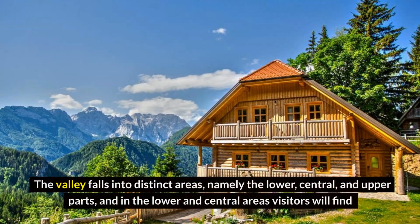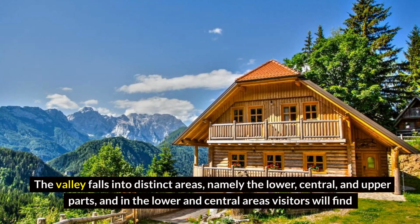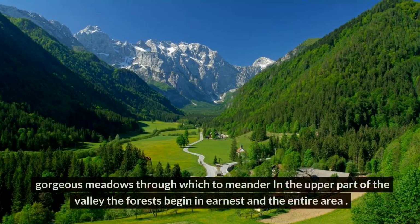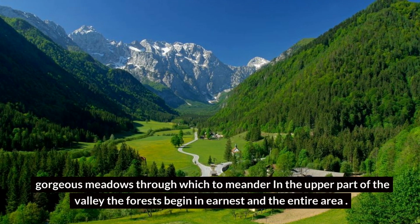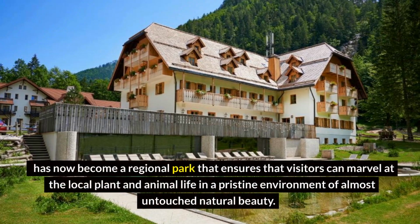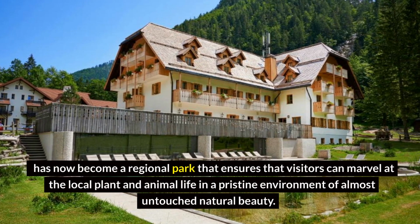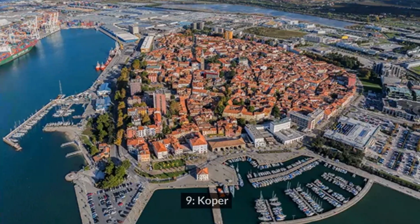The valley falls into distinct areas, namely the lower, central, and upper parts, and in the lower and central areas visitors will find gorgeous meadows through which to meander. In the upper part of the valley the forests begin in earnest, and the entire area has now become a regional park that ensures that visitors can marvel at the local plant and animal life in a pristine environment of almost untouched natural beauty.